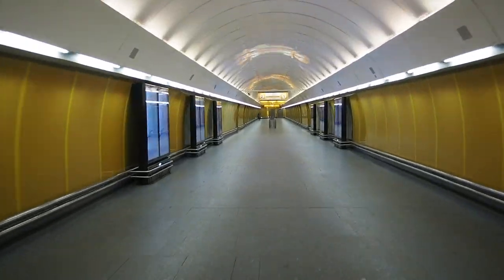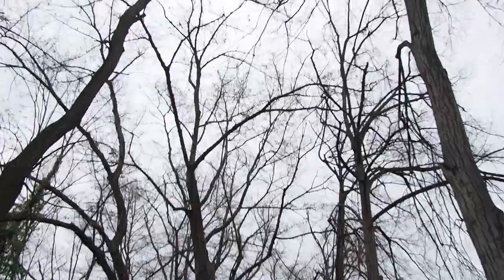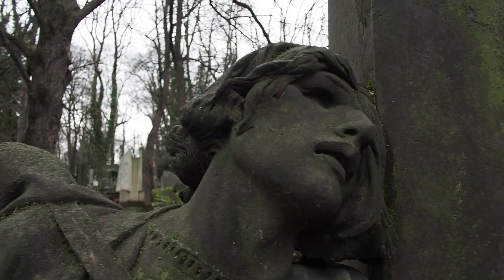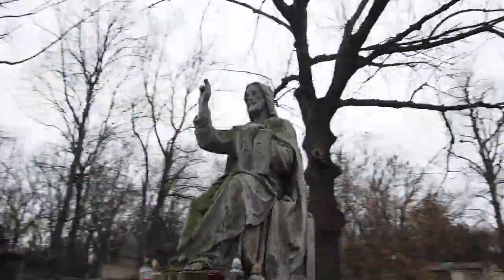Okay, seems like we have a little bit of a problem. The sun is coming up and it will make this a whole lot harder. I won't make a big deal out of the graveyard itself, but it's pretty well kept and it looks really good. But don't be fooled, this place is a maze.